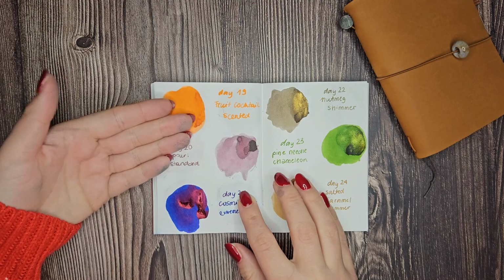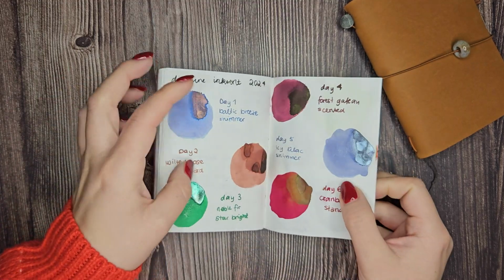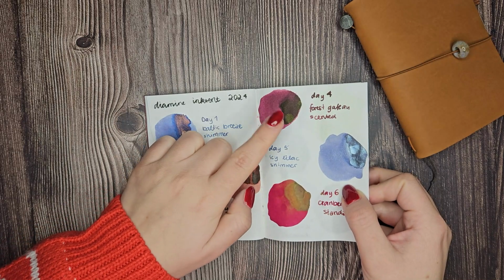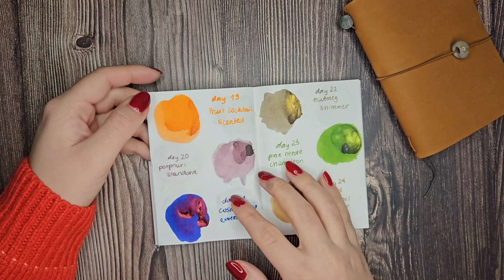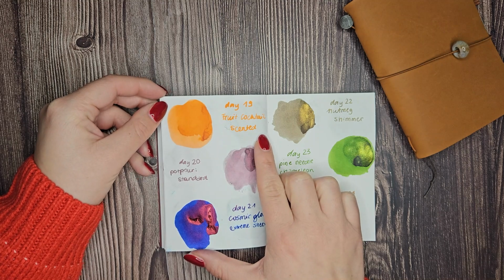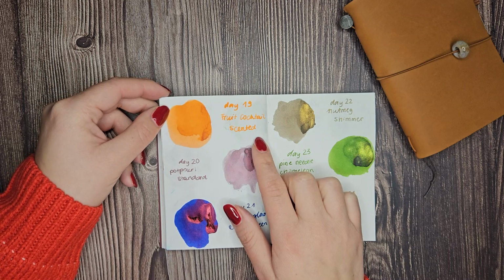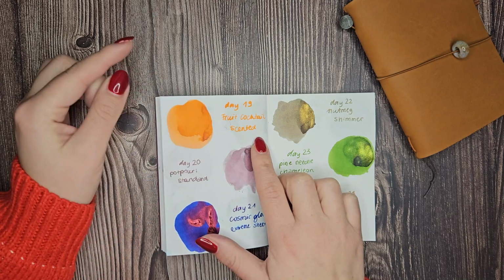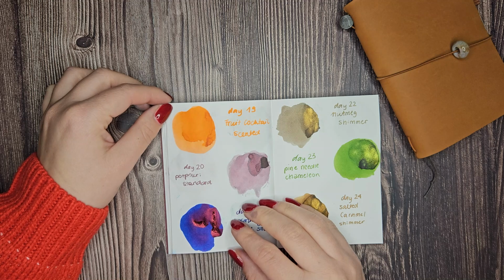Fruit Cocktail, I don't like. Oh, I think I forgot to mention that Forest Gâteau was a scented ink. I feel like out of the two, Forest Gâteau smelled a little nicer. It smelled like a sweet cherry, and Fruit Cocktail just smelled fruity and very intense. If you are not into scented inks, stay away from this because it smells very strongly. And color-wise, I just don't like it that much.